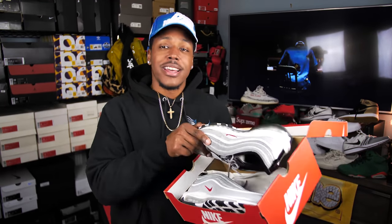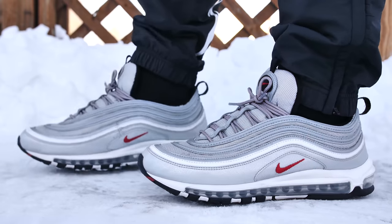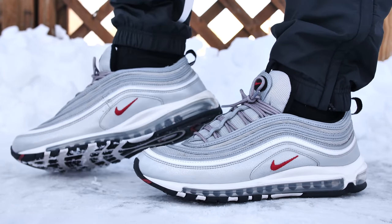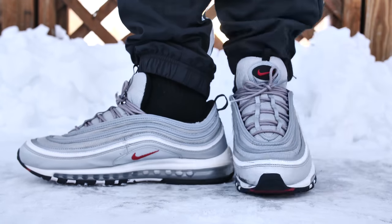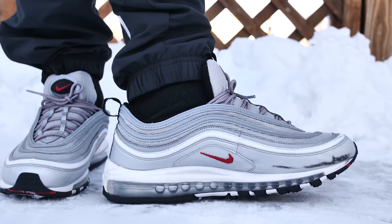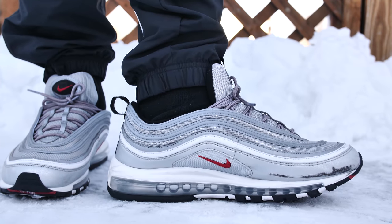At number 11, we have another one of my most worn shoes of all year, the Air Max 97 Silver Bullet. And yes, I wear these with pride, even with the huge tire mark on the left shoe. I honestly don't know where that came from, but I've probably worn these 20 plus times in 2017. It's just become one of my favorite models in this last year, especially with the gold colorway as well. But the silver bullets are definitely dope, and I actually was able to luckily grab these on the restock.